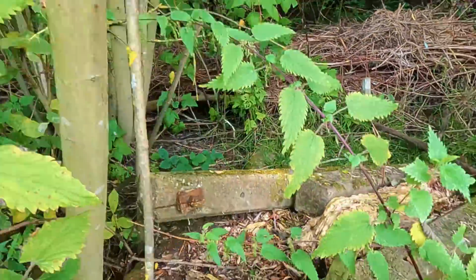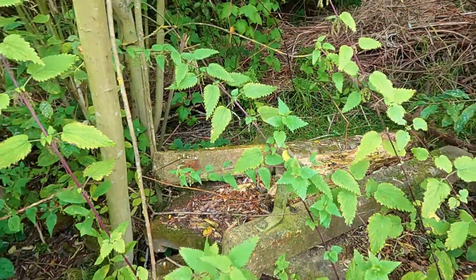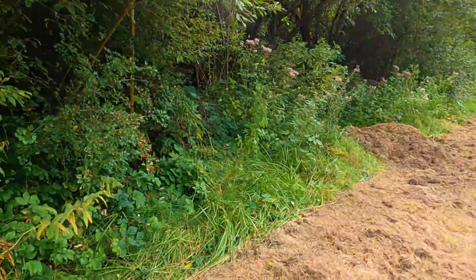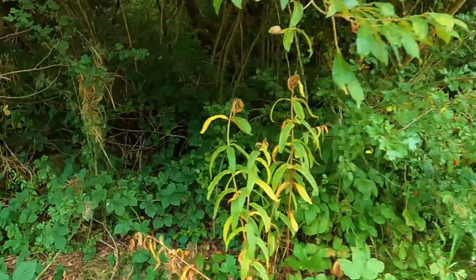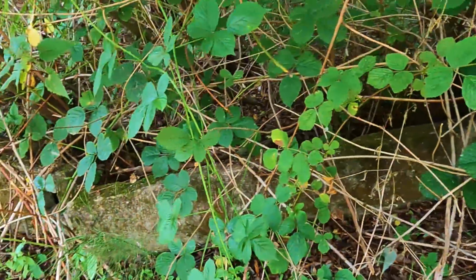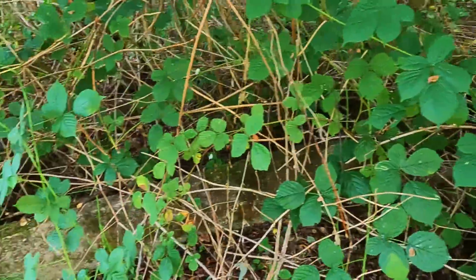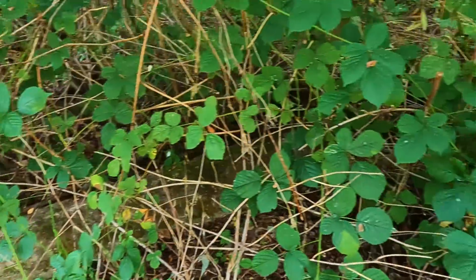Let's get them from a different angle. There we go. Excellent. I can imagine there's all manner of things in there just waiting to be found. Some concrete there. They look like old covers for cables, like them ones that run along the edge of the track.